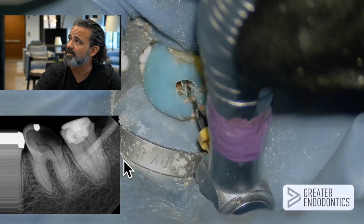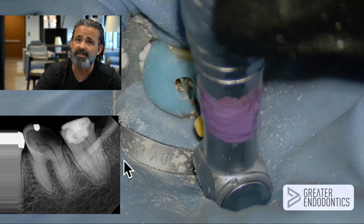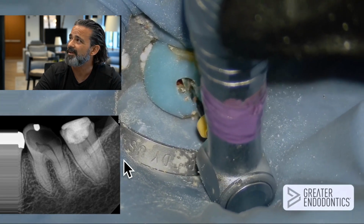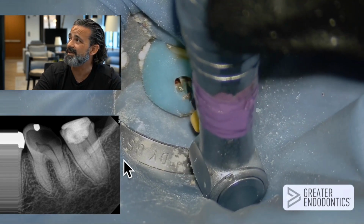Just is what I'm using right now. So I did the distal and the mesiolingual. Now I'm working on the buccal. I'm feeling some tension here. It's not wanting to go in as deep as the other ones did.